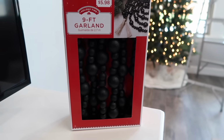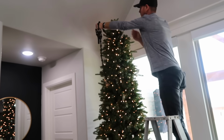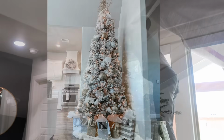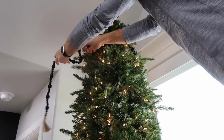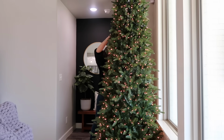But now we're going to start working on decor. So this tree's a whole new tree for this house since I kind of changed my style up, and I went with all new decor, but I'm keeping it super simple this year. So if you've seen any of my trees from the last couple years, this one's going to be nothing like it. Typically when I'm done decorating, you can't even really see the tree. This is going to be the complete opposite of that.